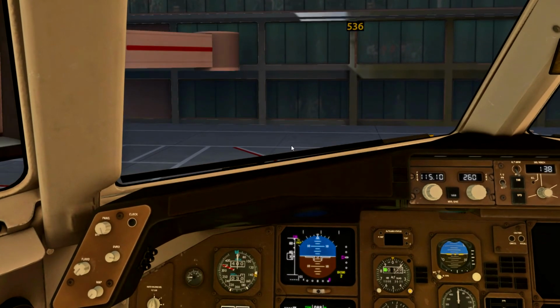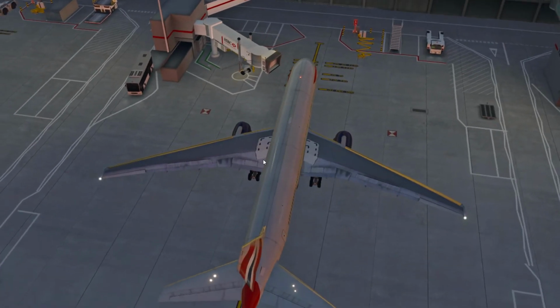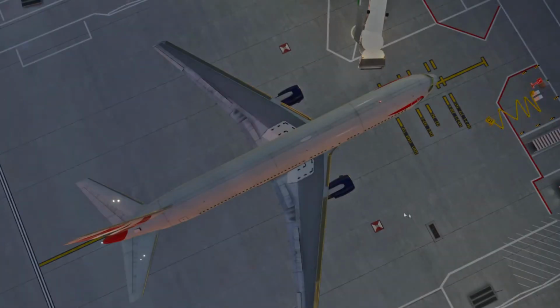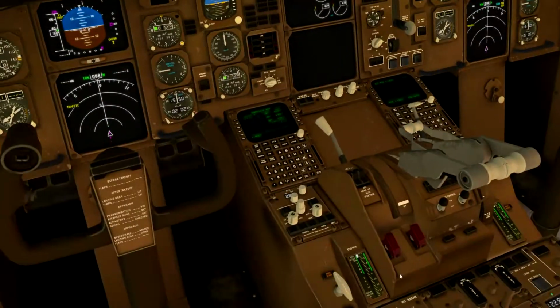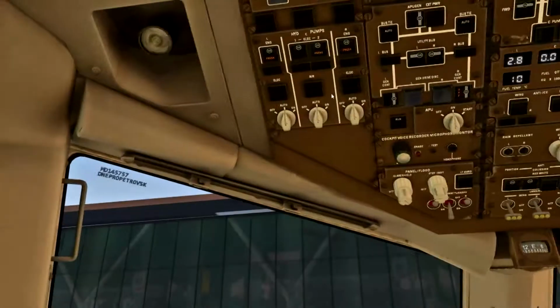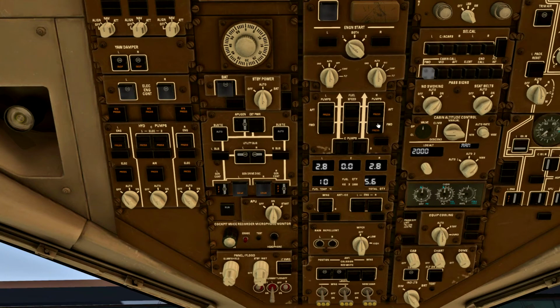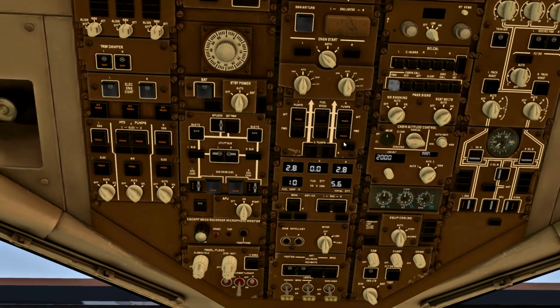Now, we haven't got a marshaller, so I'm going to have to park from the outside view. Alright, that'll do. So, parking brake on, we're on APU power. We'll turn both engines off. We'll go back to standby. We'll depressurize all the hydraulics. Fuel pumps off. I'll leave the packs on because we're on APU.